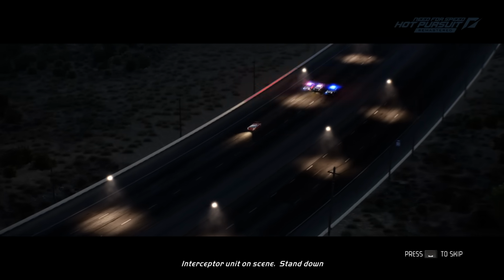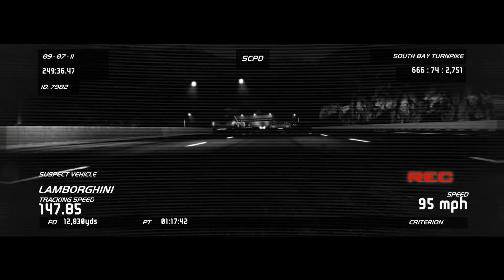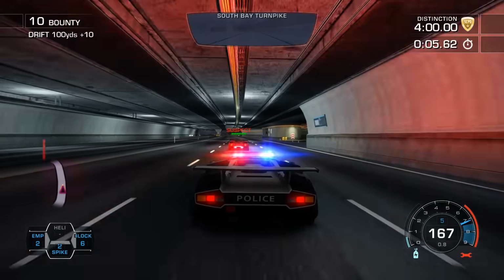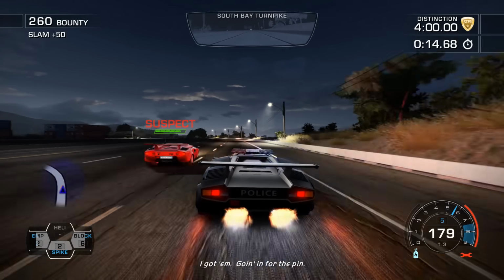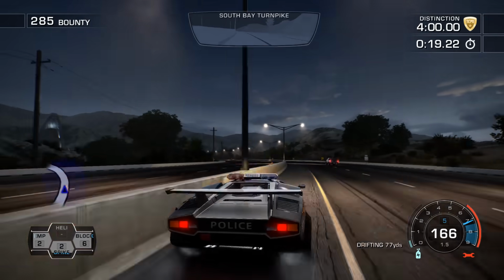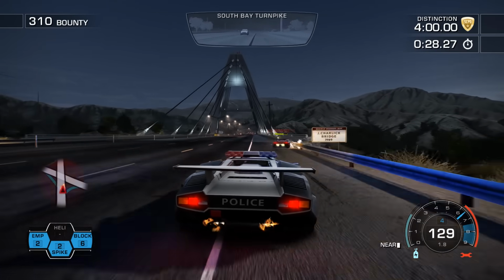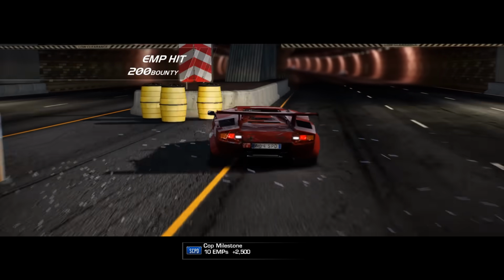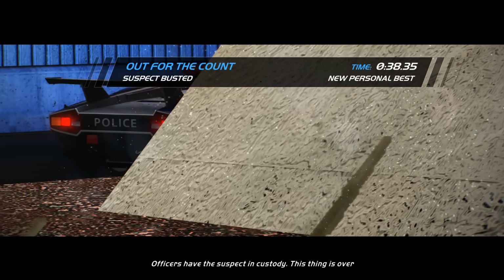In pursuit of a red Lamborghini. Suspect is driving extremely dangerously. You've got to end this now. Intercept the unit on scene. Stand down. I got him. Going in for the man. EMP activated. Acquiring target lock. Officers have the suspect in custody. This thing is over.